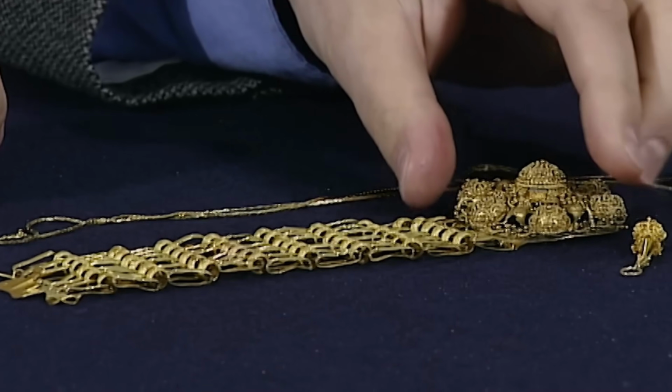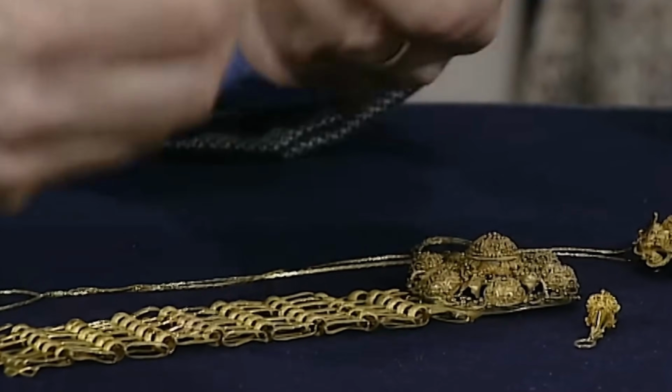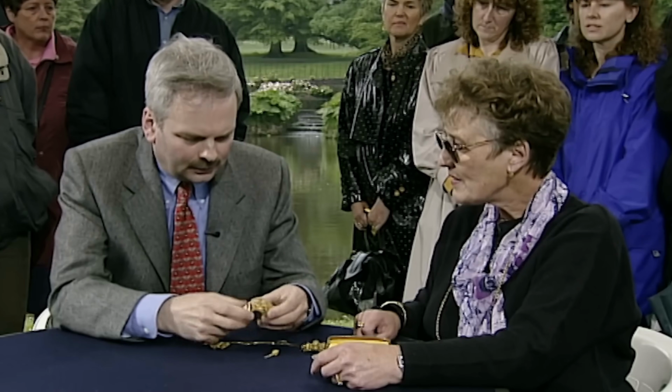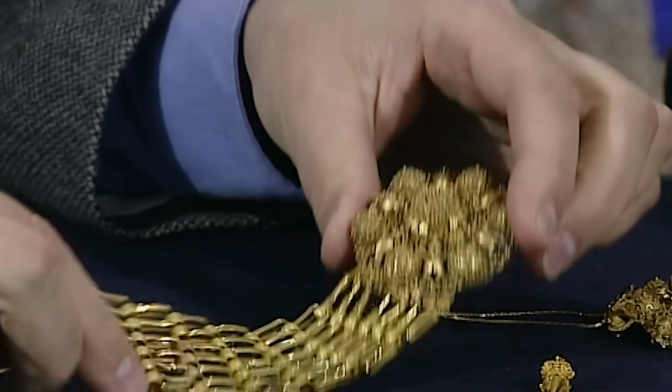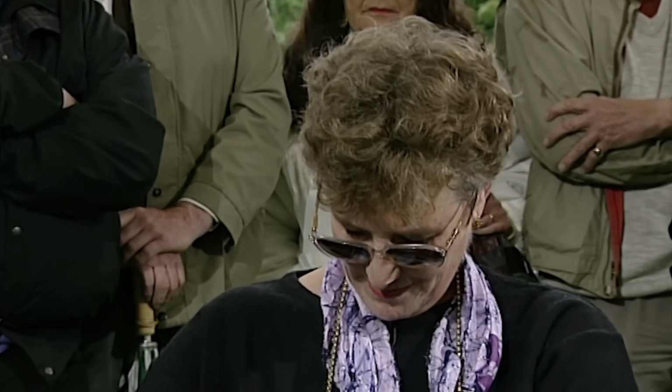But the most interesting discovery was not inside the jewelry box. The expert suddenly turned his attention to the necklace the owner was wearing. The tiny gold granules across its surface revealed an example of granulation, a highly refined jewelry-making technique in which tiny metal beads are used to create patterns and texture.